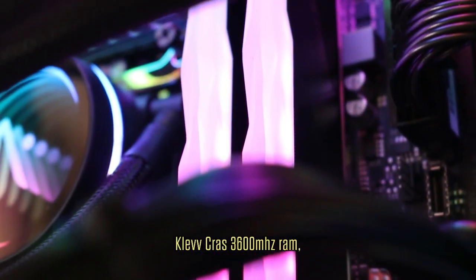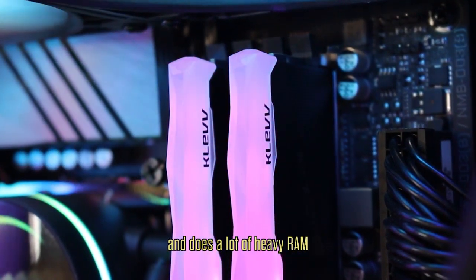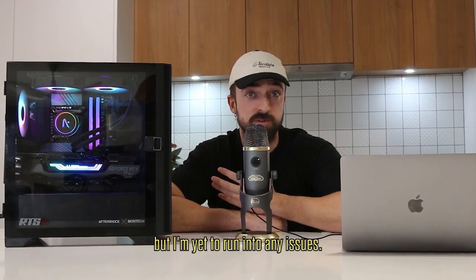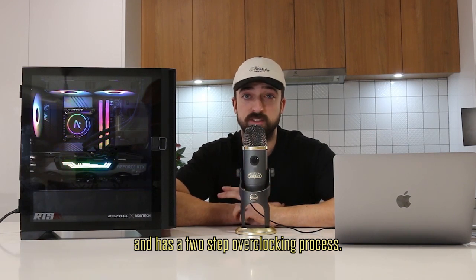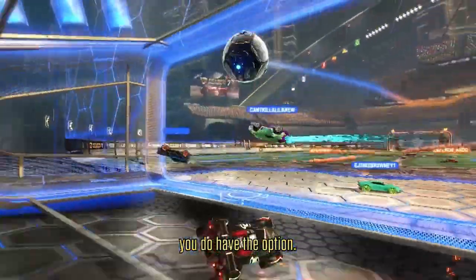This was then paired with the Corsair 3600MHz RAM, which was awesome. As somebody who has 32GB in their own system and does a lot of heavy RAM-based processes, I was a bit worried about the 16GB, but I'm yet to run into any issues. It's low voltage, RGB customizable, as you can see in the rig right now, and has a 2-step overclocking process. So if you did want to push the RAM a little bit further than what the system comes built with, you do have the option as well.